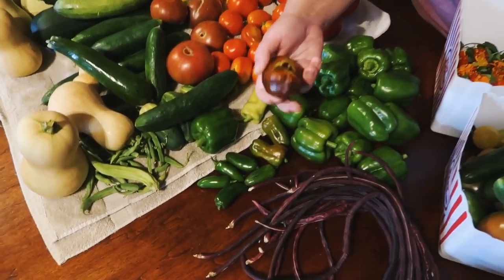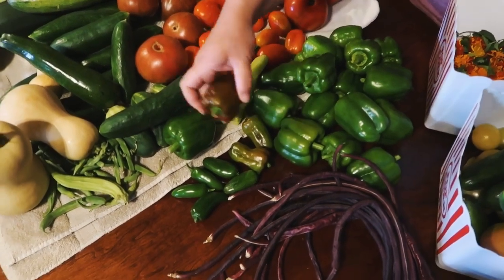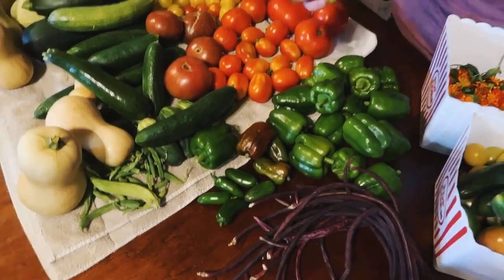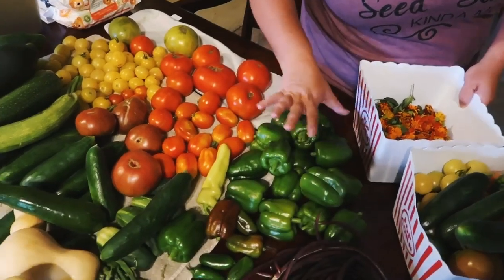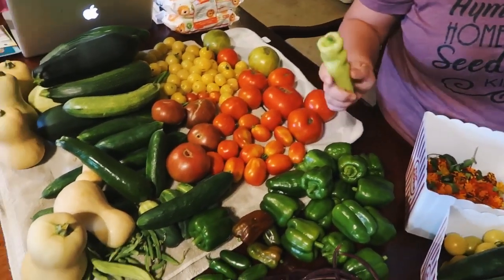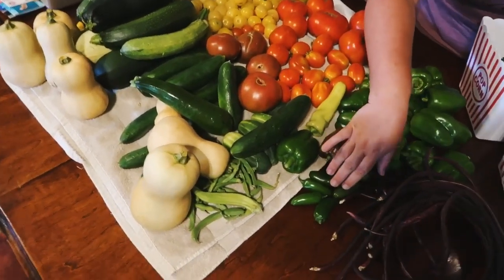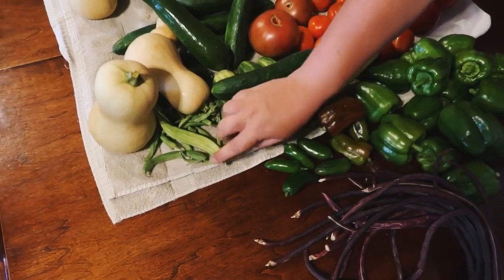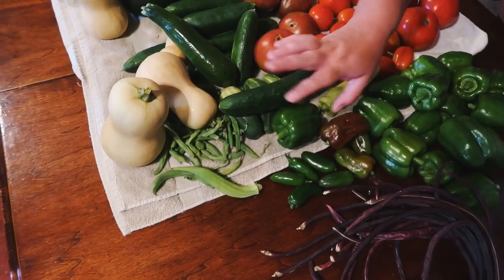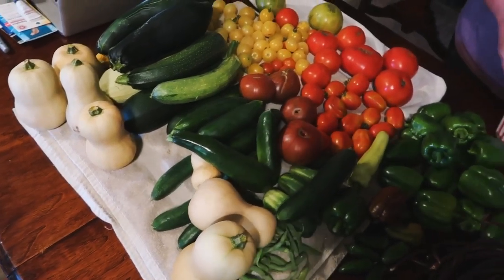So look at this one. They got eaten a little, but we'll cut that off. But look how pretty that is. That's the chocolate bell. That's what they'll turn into. This is a banana pepper. The rest are all bells. That banana pepper we didn't grow. That's Larry's. We had a whole lot more, but I've been eating them. Yeah, we did some fried banana peppers. Jalapenos, a couple random okras and green beans, and then these are our butternut squashes that we've been getting.